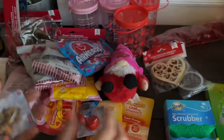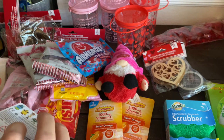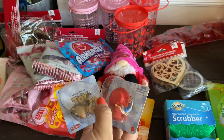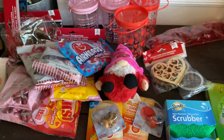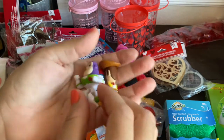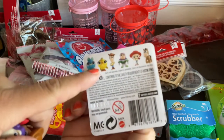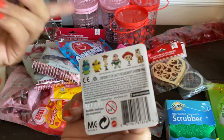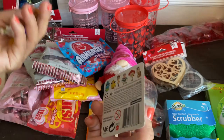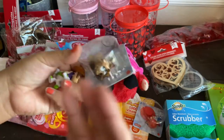So I got that. Now this, I'm super excited because I actually found the little collection at Dollar Tree, the Toy Story one. I do have Woody and Buzz here on the top. Okay, I'm gonna show you. I have Woody here, and then I have Buzz. So they did have the whole collection at Dollar Tree with all these little figurines. I could have bought all of them, but I already have Buzz, and I already have Woody, and I already have some of the characters from Toy Story 1. So I'm just gonna go ahead and pick up the main characters.